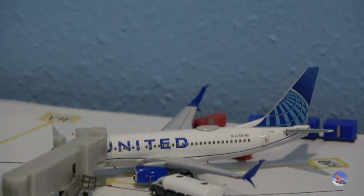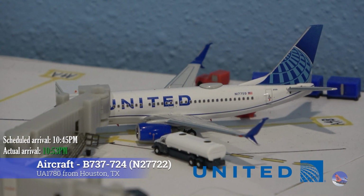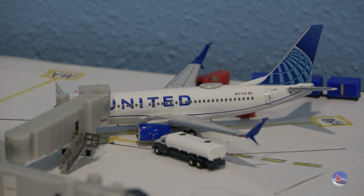And then moving into our United section, we've got 737s for both our mainline aircraft this month and no Express aircraft since I couldn't fit them into the diorama here. They were either parking at A2 or A4 and not A5, so the Express service will be excluded this month, unfortunately, but we'll get back to it heading into June.